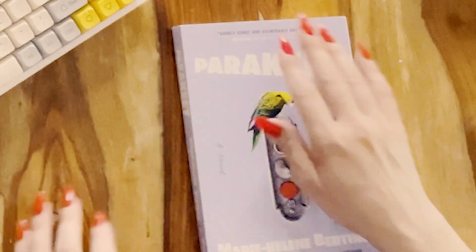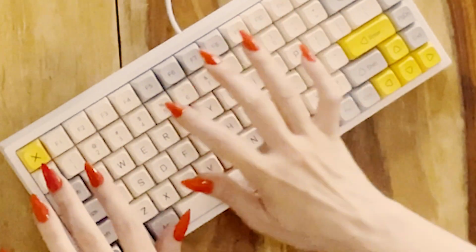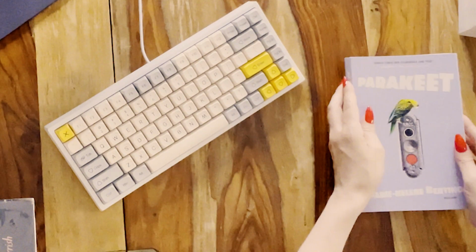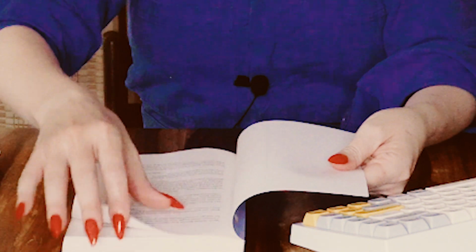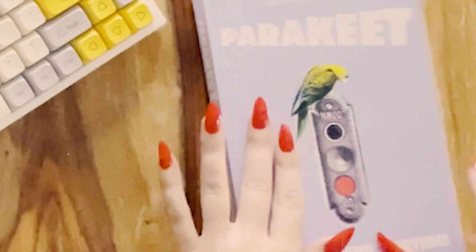A parakeet. Darkly comic and vulnerable and true. Let's see. Let's get that ISBN. Interesting. For some reason, that one isn't showing up. Let me just put in the last name. There we go. Unfortunately, it looks like we do have many of these in stock, so we're not going to be buying this one today.